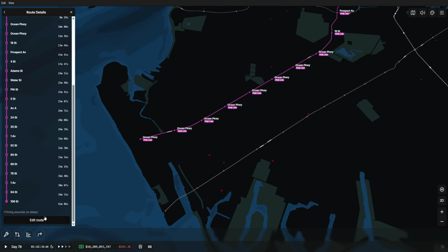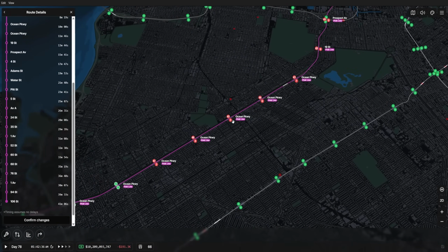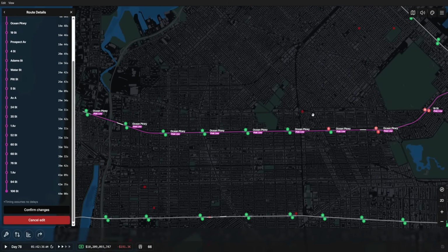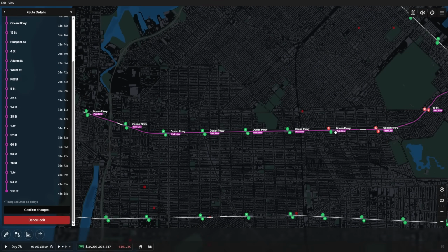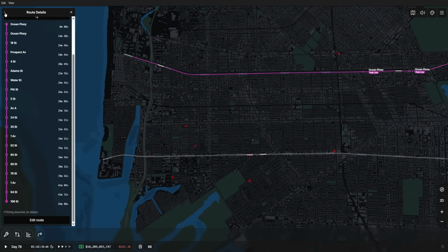So I want to edit the pink line and I just want to quickly take it off as far back as just over here. So if I just get rid of all of this real quick and just get rid of one of them, then it will use the whole thing, so I've got to put a little crisscross in there somewhere. So let me just quickly confirm those changes.